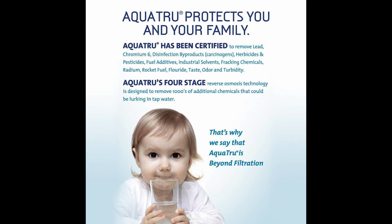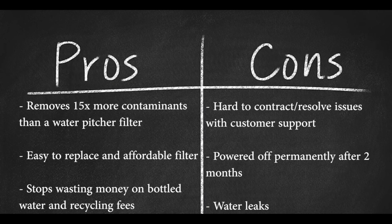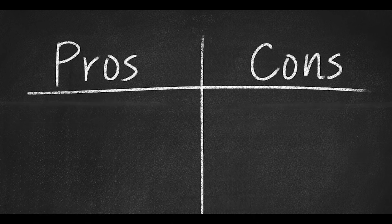Warranty: Aquatru offers a standard 1-year warranty and a 3-year warranty for an additional cost. Pros: removes 15 times more contaminants than a water pitcher filter. Easy to replace and affordable filters. Stop wasting money on bottled water and recycling fees. Cons: hard to contact and resolve issues with Aquatru customer support. Powered off permanently after 2 months. Water leaks from the back of the unit instead of into the reservoir.